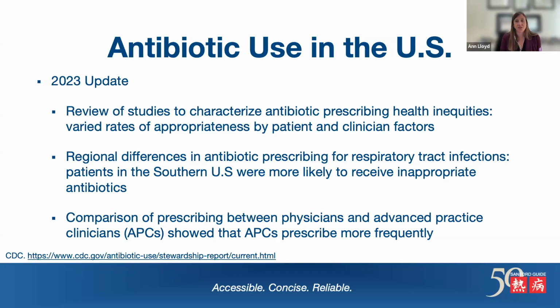So I encourage you to take a look at that paper to see more details about the information that they found when they reviewed those studies. Related, they looked at regional differences in antibiotic prescribing for respiratory tract infections. And what they found was that patients in the southern United States were more likely to receive inappropriate antibiotics.